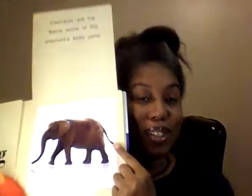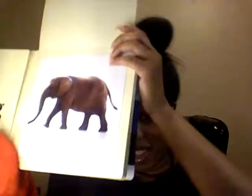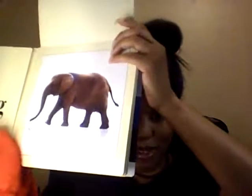Wow. He's really big and strong. Do you know that there are a lot of elephants in India and Africa? Wow, look at that beautiful, beautiful elephant. Okay, what's our next word? Thank you for holding the book, Elmo.